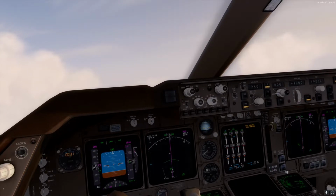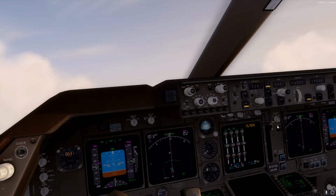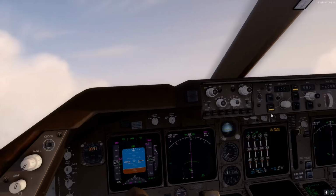United 4263, we're going to change the time for the fuel dump. It's going to be about 10 to 15 minutes instead, because that should give us the weight we need for the landing, because we want to get back to San Francisco before dark.